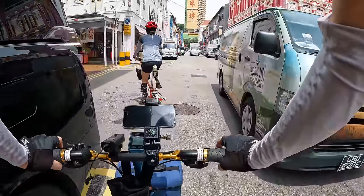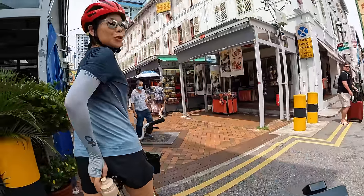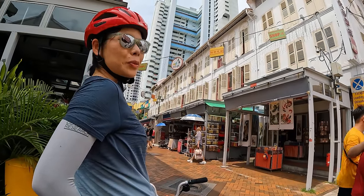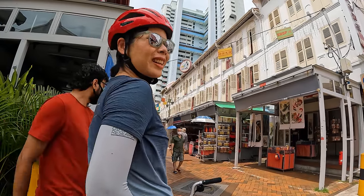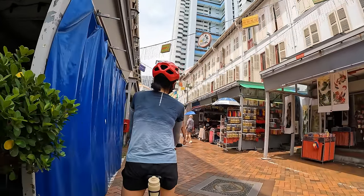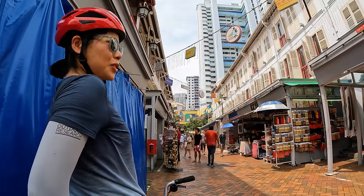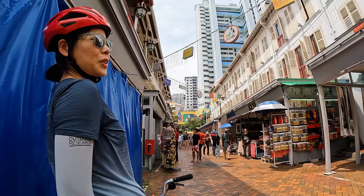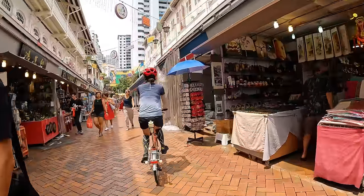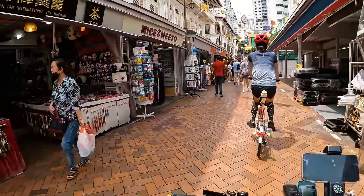A lot of people have some nice cars here in Singapore. Entering the souvenir shop street. So the tourists will buy souvenirs here. Okay, what are the popular souvenirs? I don't know, I don't buy. Usually local people we don't buy here. Right, it's more for tourists. Some pandas.